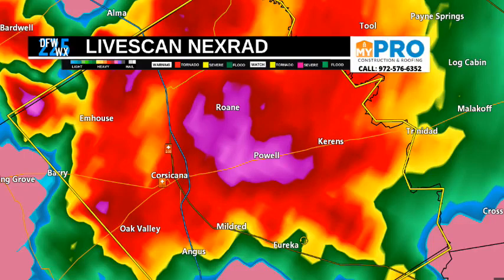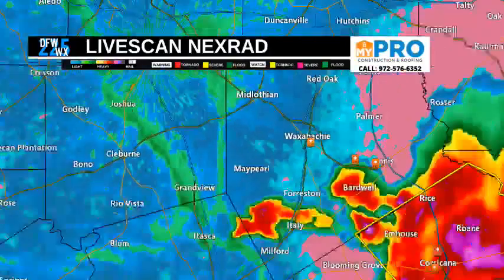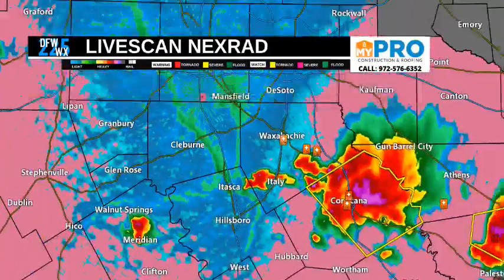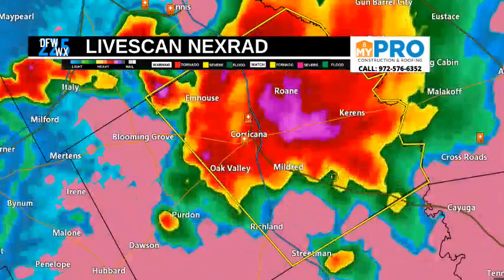Let's see. Someone asked a second ago, is Midlothian going to get hit? Not by this particular storm, but if you are in Midlothian, you have a severe thunderstorm watch until 10 o'clock tonight. I would just be weather alert through this evening because you are in that watch, and pretty much everyone here in the severe thunderstorm watch has an equal opportunity of seeing severe weather. Not everyone's going to see severe storm activity, but because we have that watch in effect until 10 o'clock tonight, it's just better to have multiple ways to receive warnings here.